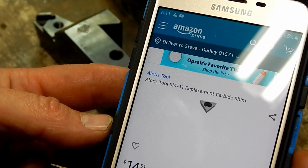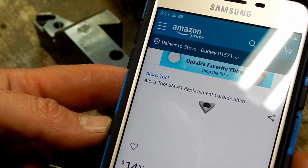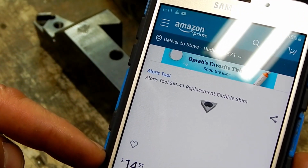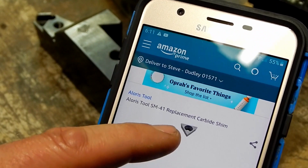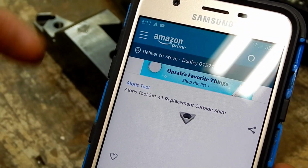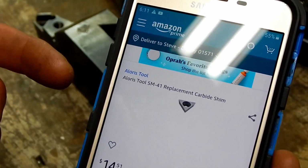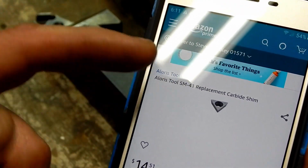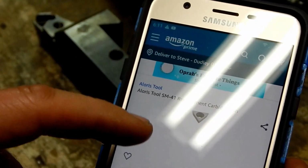So the part number for the shims is SM-41, and they're here on Amazon. They're $14.51 a piece for that tiny little triangle of metal. And luckily on the Aloris website, you can order it direct from Aloris for under $10. They're like $9.41, which is still ridiculous for what that is. And that's just the shims.